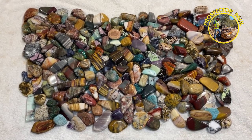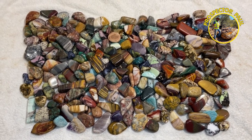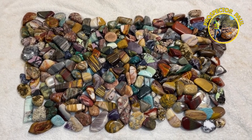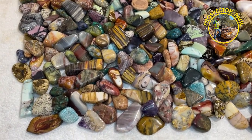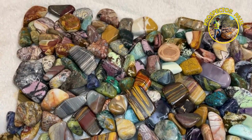So if you've made it this far, well done and thank you. I guess really these are all my favourite polished rocks. That's why they got chosen. And pretty much all of these, as far as I know, with the exception of the Sodalite, are from my own backyard right here in Western Australia.